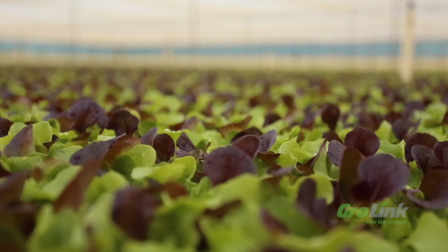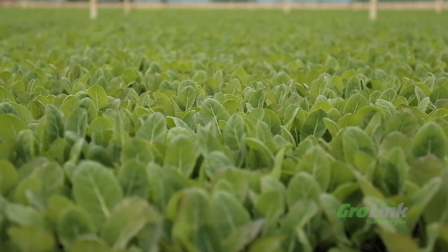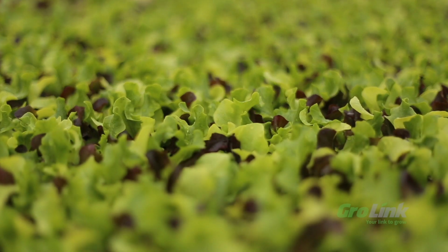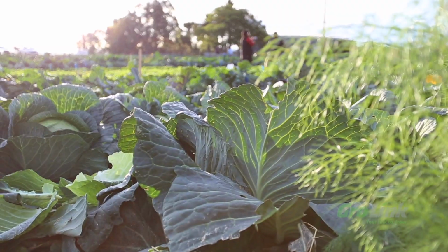The next 5 years for GrowLink are incredibly exciting. We've got a strong and diverse team. We're utilising state-of-the-art technology and automation to further look after our current customers and our future customers and provide them with excellent quality seedlings. GrowLink proudly supported AgVid 2020. We were proud to support the industry and put something back to that industry that supports all of us.